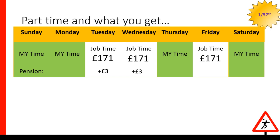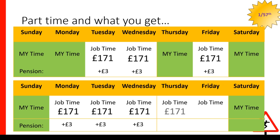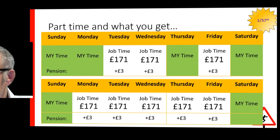So in a week, this part-time teacher's career average pension, because they work 3 days, will have been increased by £9. Now, I did say that this is exactly the same as a full-time teacher gets, and if they work for the same daily rate, then their pension is increased by the same amount for each day they work. The difference, of course, is that they are working more days, and so they add more to the pension. So in a week, their pension will have risen by £15. But the deal is the same. It's 1/57th of what they're paid every time they're paid it.